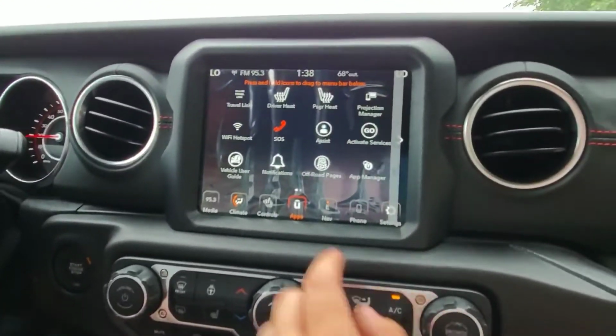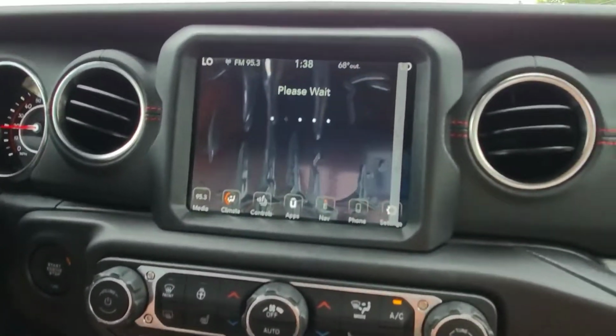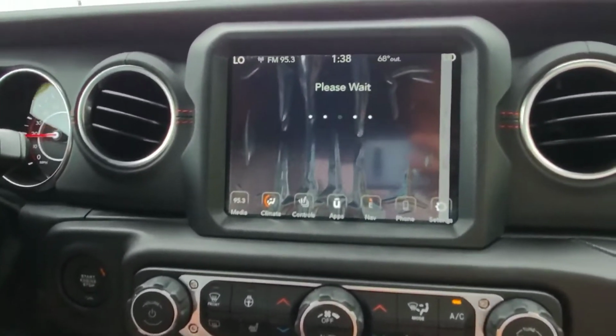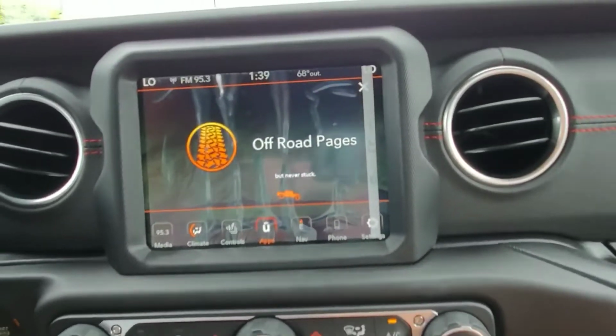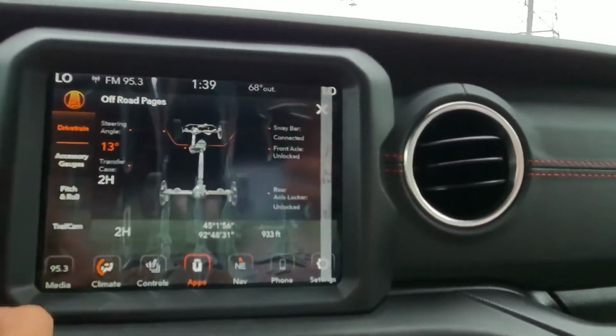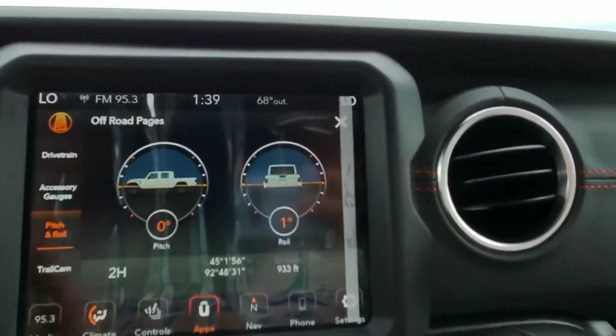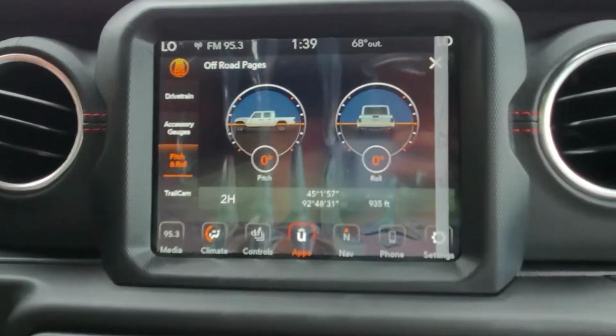Uconnect display with these off-road pages that Jeep offers, which are very cool. It replaces the performance pages for the SRT lineup, and I have to admit, for off-roading, these things would be extremely, extremely helpful. Seriously, guys, this thing shows everything. It's really cool what these things can show. This is amazing off-road performance for a stock vehicle.